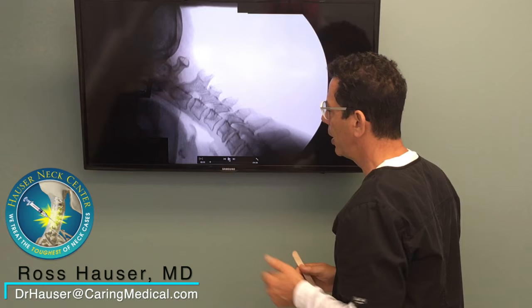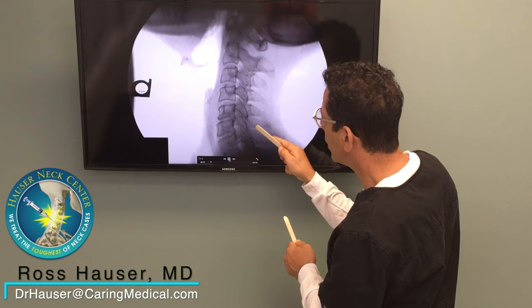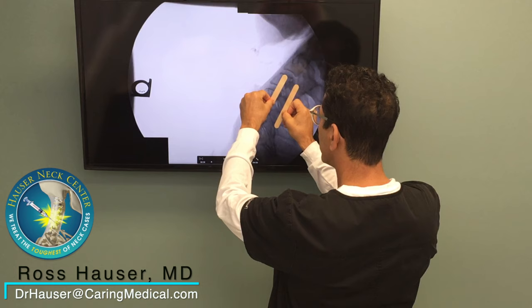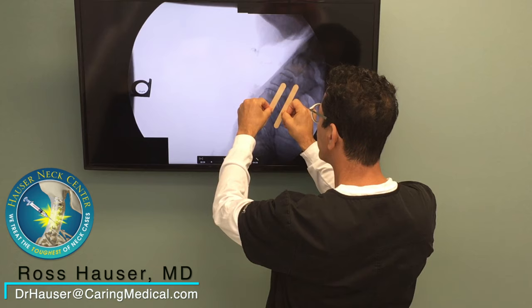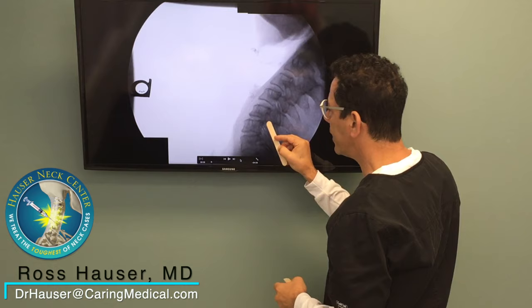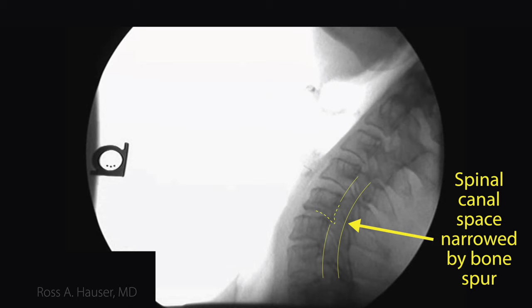We're going to watch the bone spurs there. Okay, next. Watch that. See right here, watch this as she goes back. See how it's moving right there, stop. Okay, so in other words, if we look right here, that's the spinal canal space, but because of the bone spur, it's here. So the space is narrowed by that amount of distance. I can see the bone spur right here. So on her MRI, she had a disc osteophyte complex there.